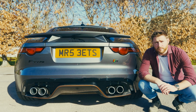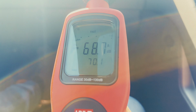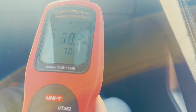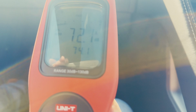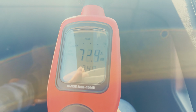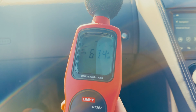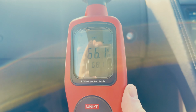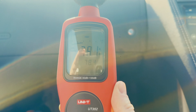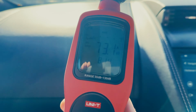What about inside the car though? Let's have a look at the different driving modes from in the cabin. So normal driving with the exhaust closed. You can see it's about 70 decibels. I think I'm actually adding more noise than the cabin volume is. So now we've got the exhaust valves open. So with the valves open, we can see that's about 81.5 decibels.